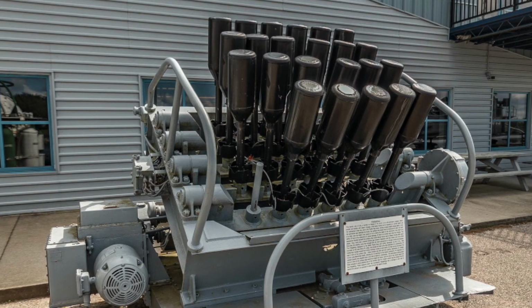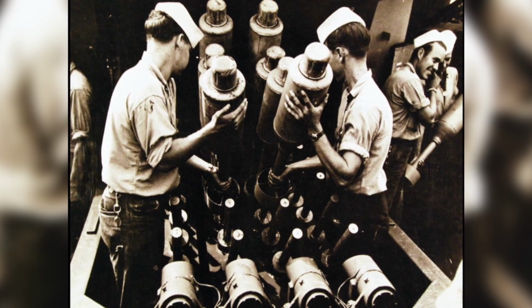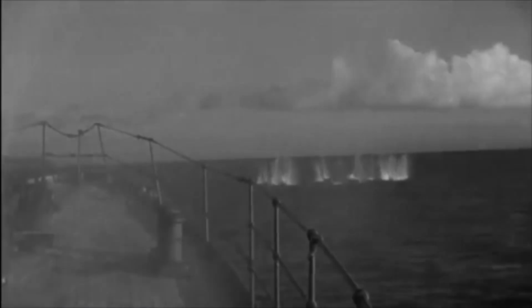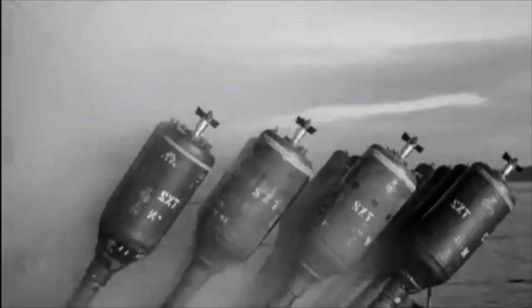The Hedgehog's advantage was you would shoot these out in front. They will not explode at a preset depth like a depth charge. They will only explode if you hit something. You'll fire these in a salvo that will go out 270 yards in front of your destroyer, or in this case, our destroyer escort, whatever ship is firing them. They will sink very rapidly, 23 feet per second.